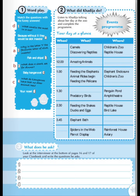And although I really wanted to visit the reptile house to see them feed the snakes, we decided to get a snack instead. I'm not surprised. It must have been exhausting. It was really tiring, but our ice cream gave us energy. At 3:45, we went to the elephant enclosure to see the elephants having a bath. That was unbelievable. We all got very wet.